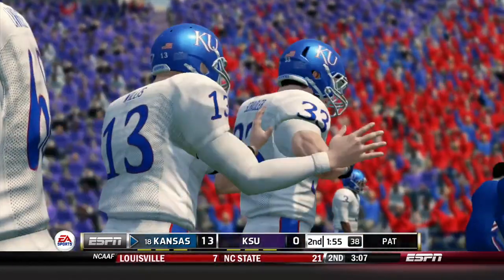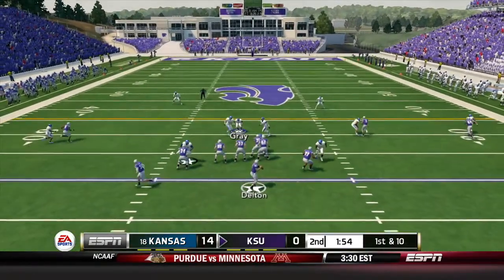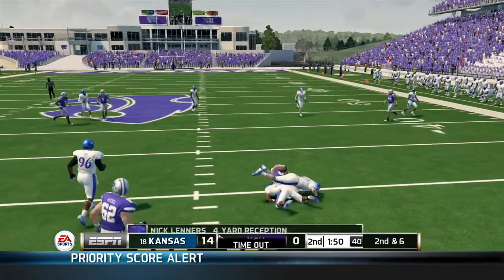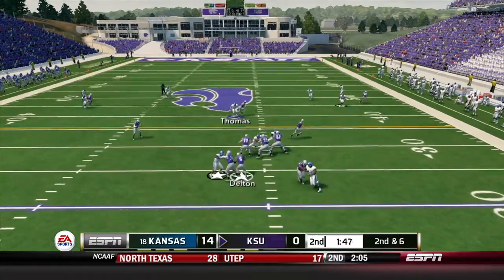His second of the day, 14th of the season in only, what are we at, 10 games? Is this our 10th game? I do believe so. He's got 14 rushing touchdowns. You know he's had a big year. Kansas State now trying to get a score before half.